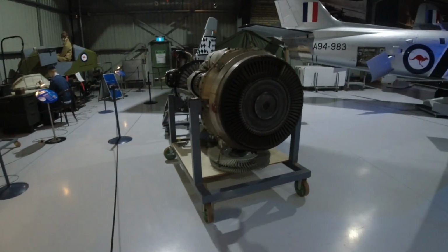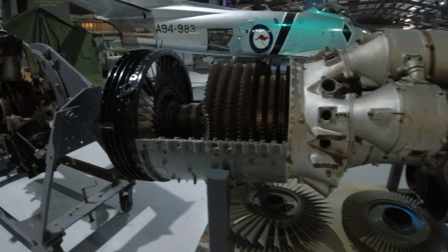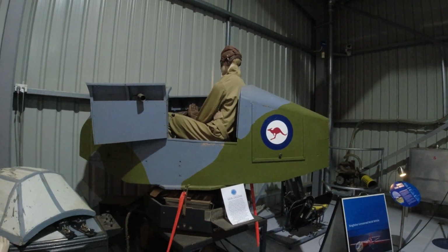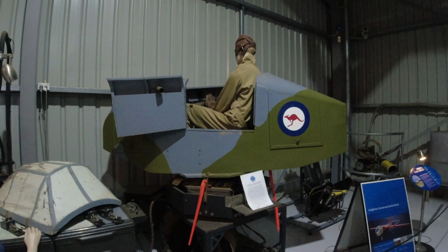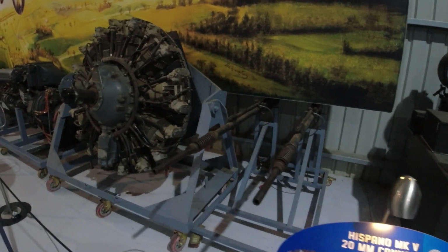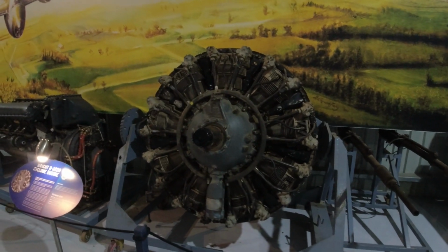Have a few engines here. This is the breakdown of a turbine. This is a link trainer. They have a hood that goes over them, and they use it for instrument training. So right, 1820 Cyclone radial engine.